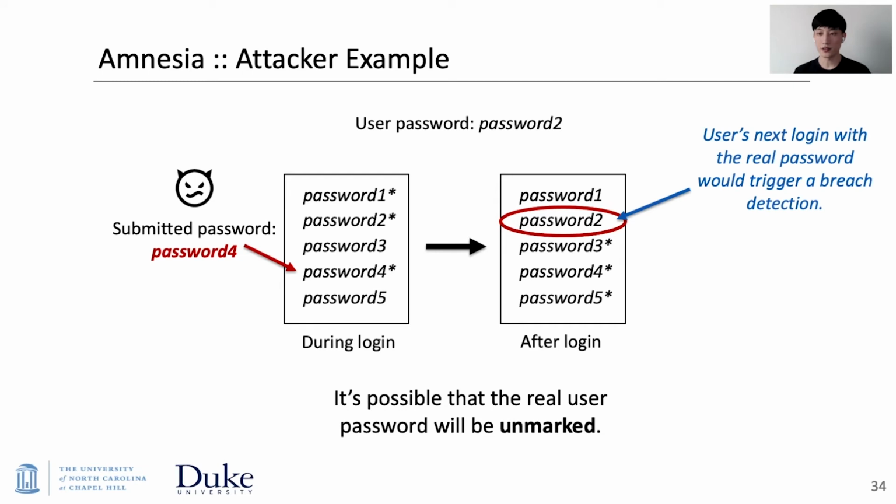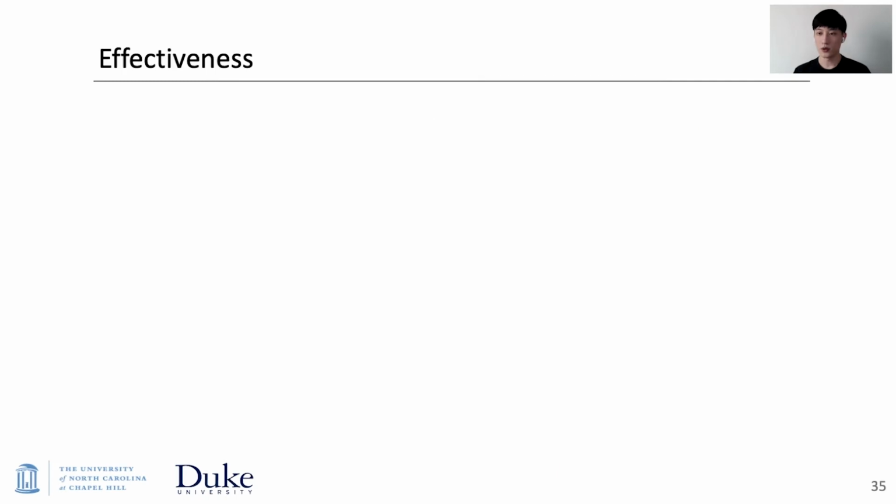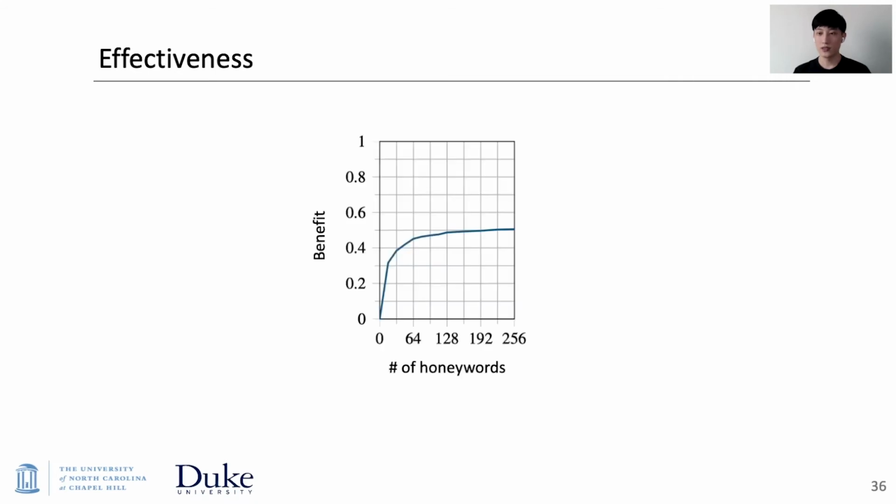Then the user's next login with a real user password will set the alarm off because it's unmarked. In our paper, we use probabilistic model checking to evaluate how Amnesia would accelerate discovery of a credential database breach. This is a curve from our model checking experiments.